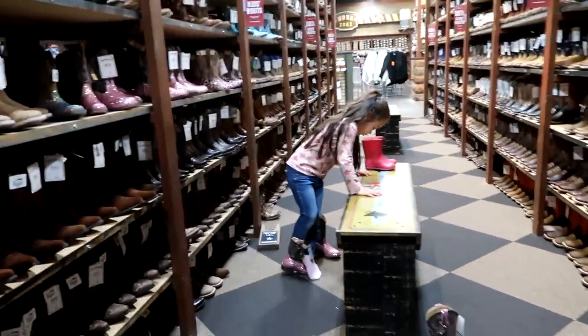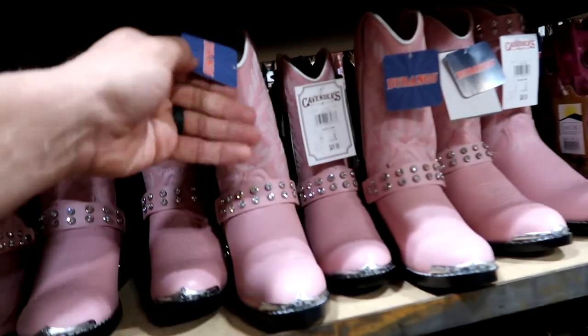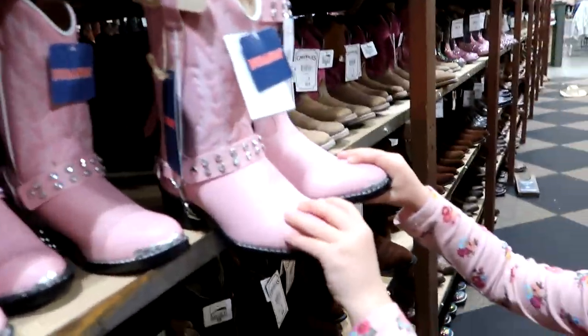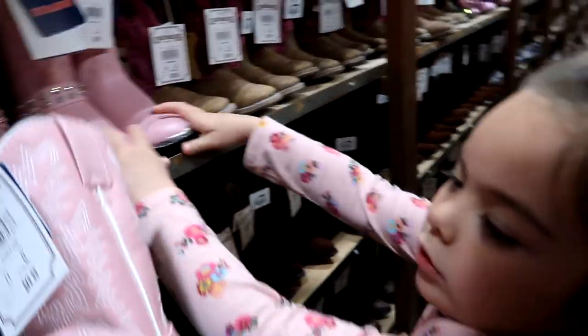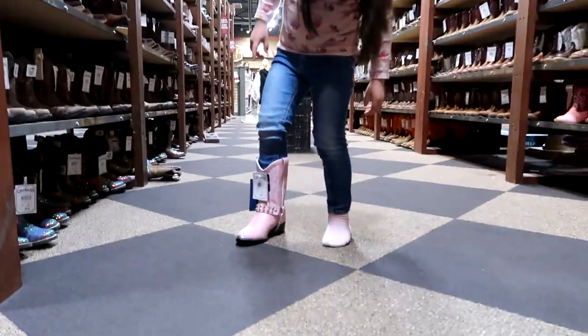Nice. Okay, Coral, I know you like those ones, but let's try on a couple more, okay? So you're size 12. We're going to try on these pink ones. I do not understand the sizing thing. These are size 2. Here, these are 11. Try that on. 11? The one you tried on over there was 12. Ooh. Is your foot in there? Yeah.